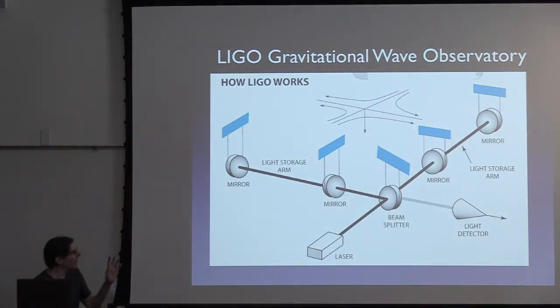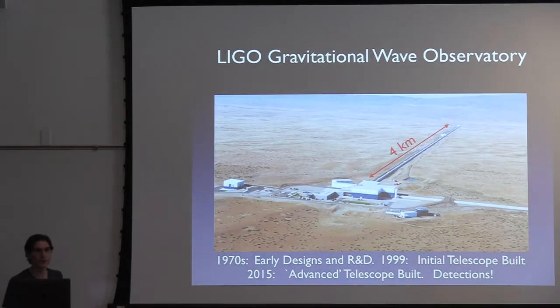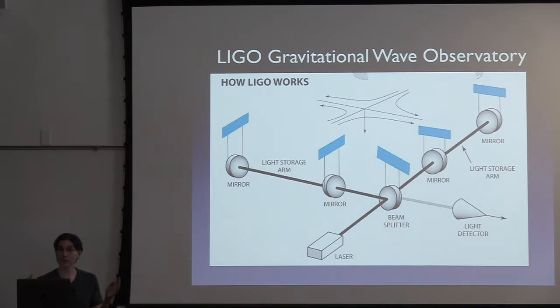So this is a schematic showing you what's inside the guts. Each of those arms there represents the two arms you're seeing in the picture here. And what's actually inside those vacuum tubes is mirrors and laser light bouncing between the mirrors. You can use the properties of the light bouncing over this 4 kilometer distance between these mirrors. The mirrors here are separated by about 4 kilometers, like shown in the previous image. You can use the properties of that light to exquisitely, extraordinarily precisely measure the distance between the mirrors.